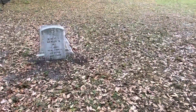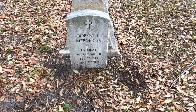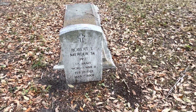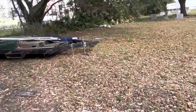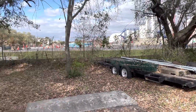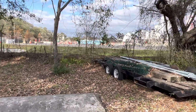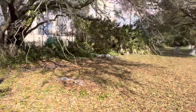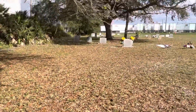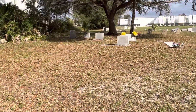So there's a World War II vet. He died in 2002. And that's an above ground grave right there. I think that's a cemetery. No, excuse me, concrete. Maybe they're a concrete developer. Ooh, the sun's out. Feels a little bit better. Oh yeah, I hate the cold.